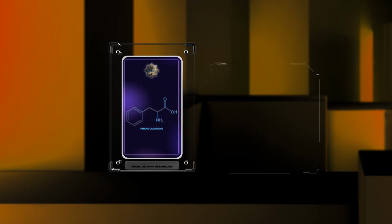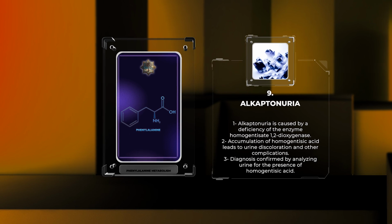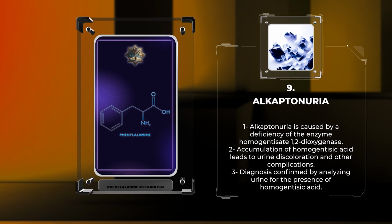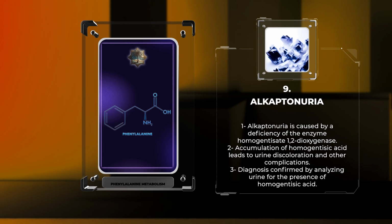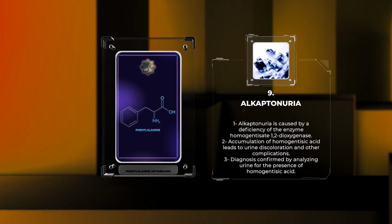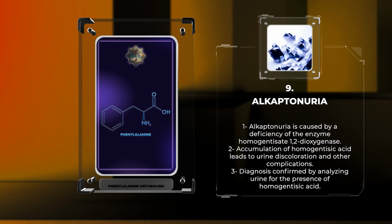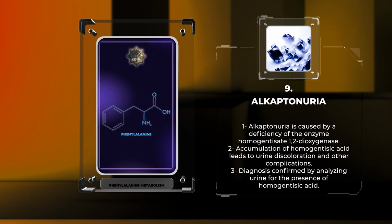Alkaptonuria is an inherited metabolic disorder caused by a deficiency of the enzyme homogentisate 1,2-dioxygenase, which is involved in the breakdown of phenylalanine and tyrosine. This deficiency leads to the accumulation of homogentisic acid, causing the urine to turn dark upon exposure to air. Besides urine discoloration, alkaptonuria can result in joint and cartilage degeneration, cardiovascular complications, and kidney stones. Diagnosis is confirmed by analyzing urine for the presence of homogentisic acid.